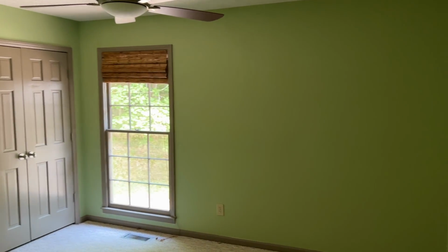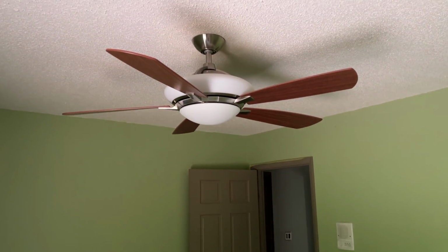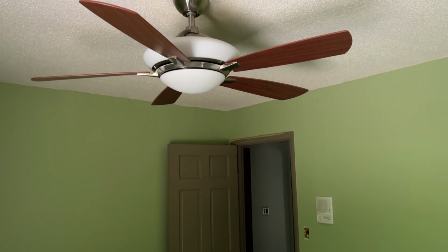So with the change of the renovations, this room is staying. It's going to be staying a bedroom. Walls are getting painted, ceiling fan being taken out, carpet being replaced. And that is actually the plan for this whole living space back here now, is just carpet removed, new paint, new fixtures, like light fixtures.